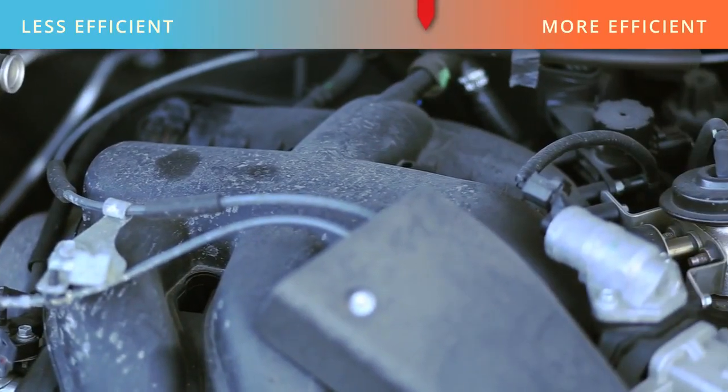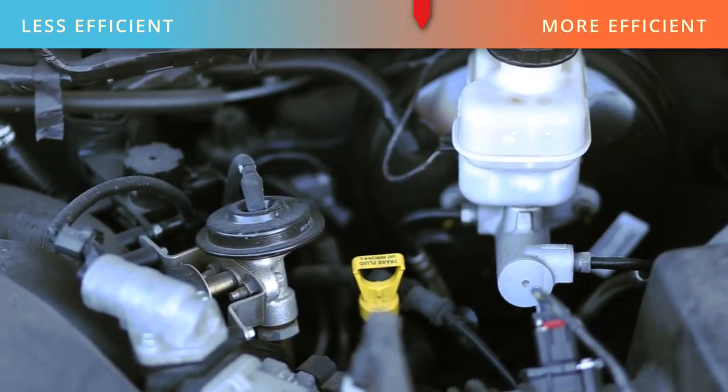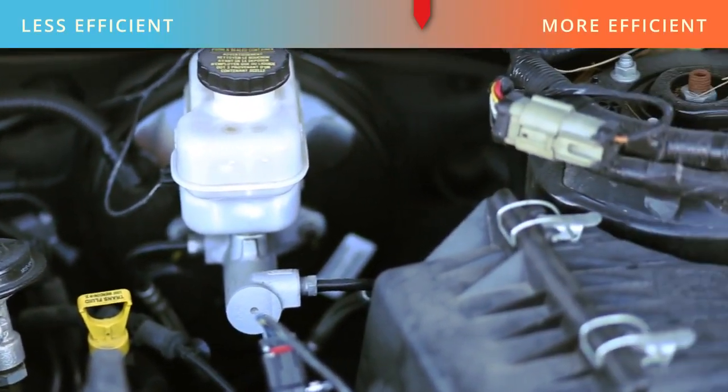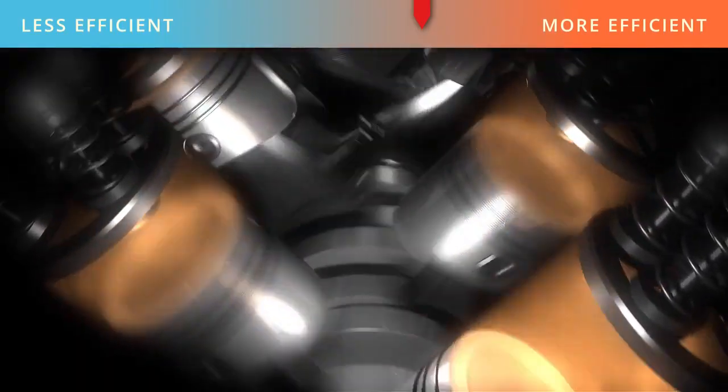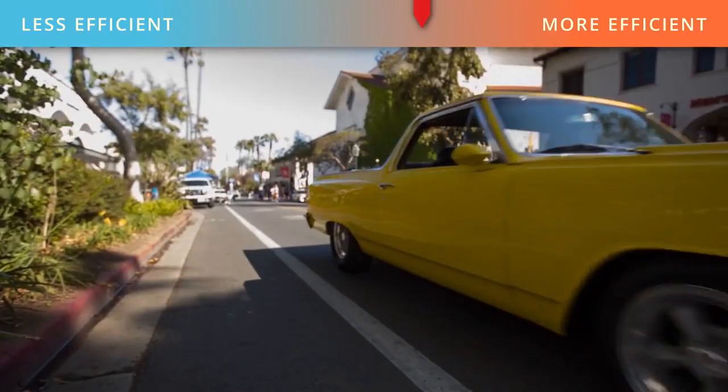In an engine, sensors and injectors carefully control the mixture of fuel and oxygen, allowing for more complete oxidation. When fuel burns, an explosion of energy moves the pistons. Other moving parts channel some of this energy into the useful work of turning the wheels.